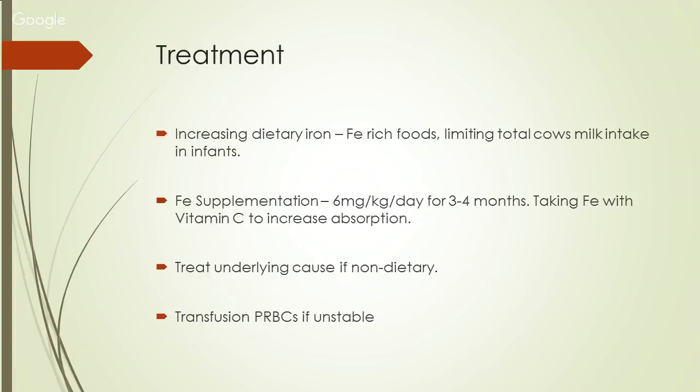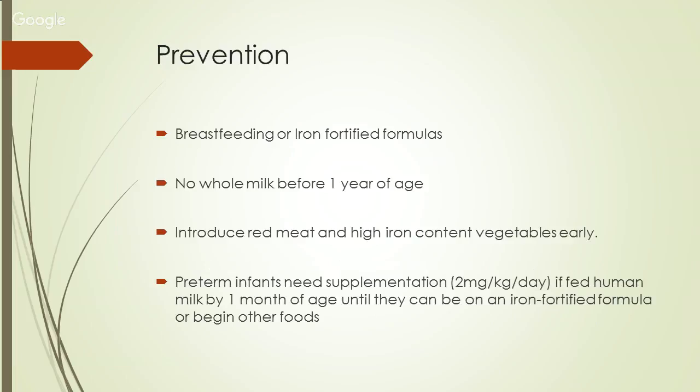Then it's important to go through their past medical history, and through what actually may be causing this. If it's a non-dietary, unanticipated cause, most definitely think of a bleed, so stabilize, treat the underlying cause, and if unstable, give transfusions. I guess treatment for iron deficiency anemia is making sure it never happens in the first place. So breastfeeding or iron-fortified formulas and no cow's milk before 1 year of age, and introducing red meat and high iron content vegetables early. Preterm infants need supplementation with fortified human milk by 1 month of age until they can be fed an iron-fortified formula.